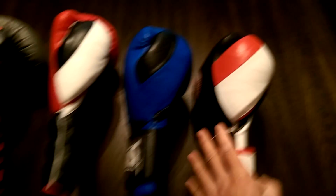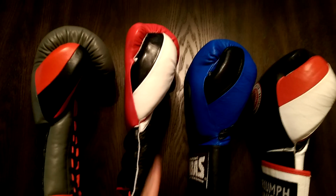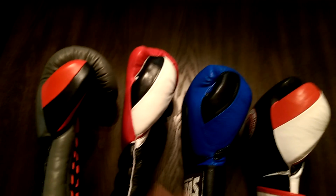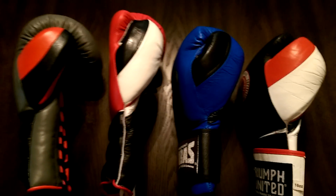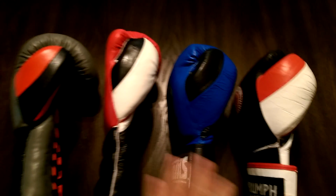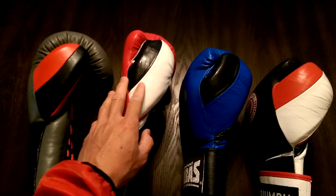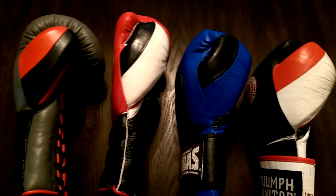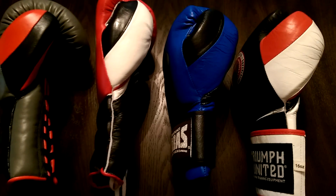So I'll leave them up like this. You can also see the thumb design of them. The Grants run a little bit more elongated, where these other gloves curve out a little bit more. All four of these have very comfortable thumbs. When you slide your hand in there, they all feel broken in. You don't feel much of a difference in the thumbs. These might just be a little bit better for people that have longer fingers, just so you can accommodate because it has the room. But other than that, they're all fairly comfortable. All have a nice broken in feel to them.